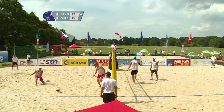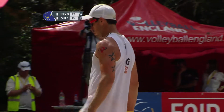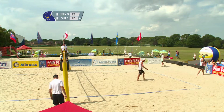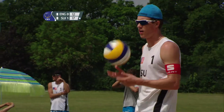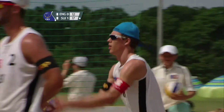And Strasser off the net, but he's played that well. Now those are the moments when you really do need to take a good look as a blocker. There was a chance there for Phil Smith to break from the net. Strasser looking a long way back into the air to see that ball, and gets away with one there.